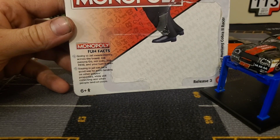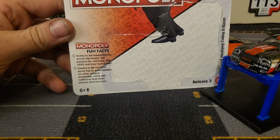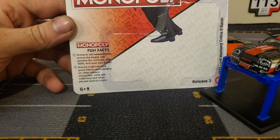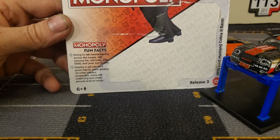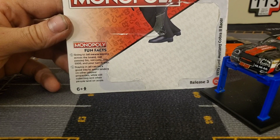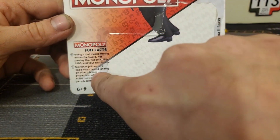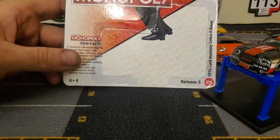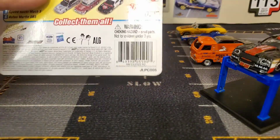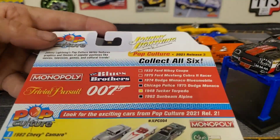But we do have some facts about Monopoly. Fun facts. Going to jail means moving across the board, not passing Go, not collecting $200, and your turn is over. We're learning to play Monopoly tonight, guys. Staying in jail can be a good way to avoid landing on other players' properties while still collecting rent when people land on yours. So that's very important. That's a strategy, Monopoly strategy tips, guys. Make sure you get your notepads out and write that down next time you're at board game night. You've got a little ace up your sleeve when they pull out the Monopoly board.